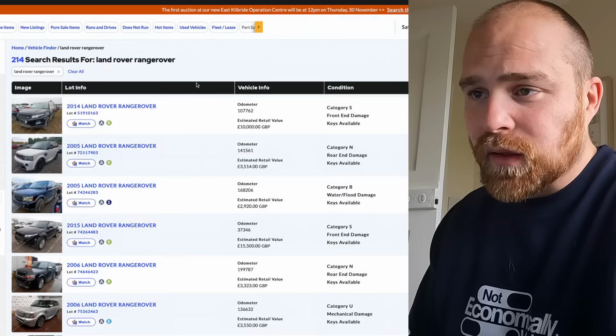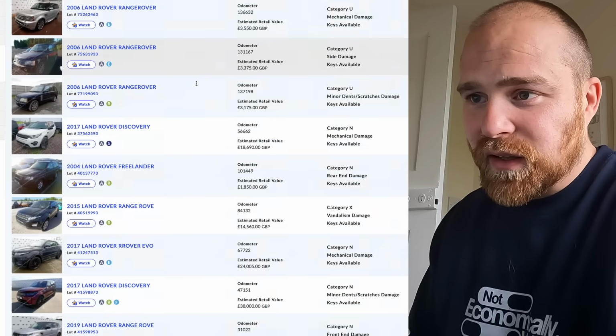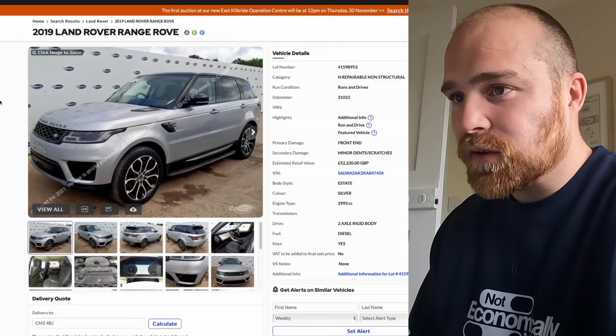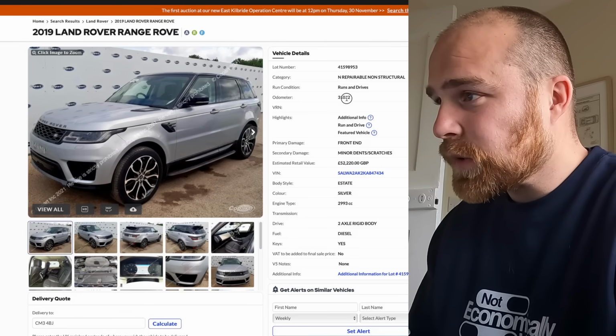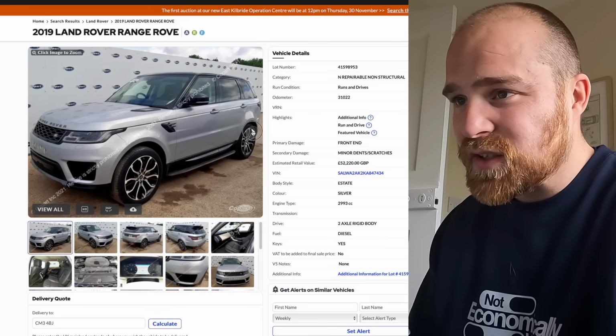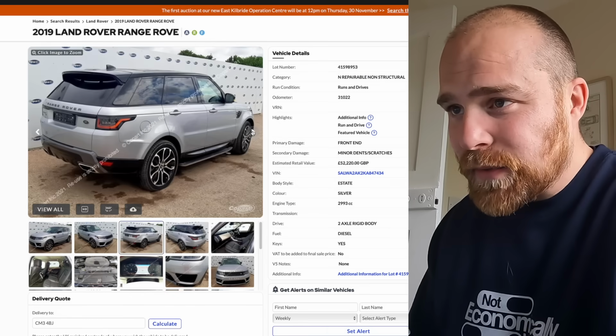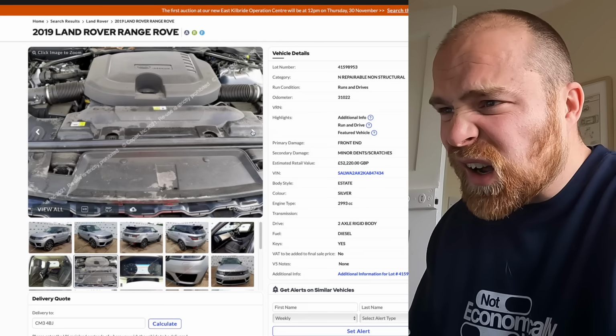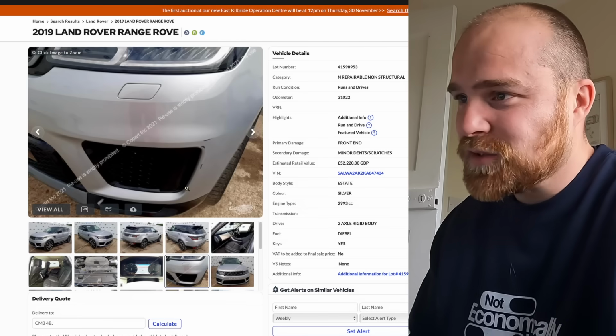Okay, they have got a good selection here. Let's have a look at this one then. This is a 2019 Range Rover Sport, 31,000 miles on the clock. And this is a category N, so this really should just be cosmetic damage, and I can't see any. No, can't just be that.